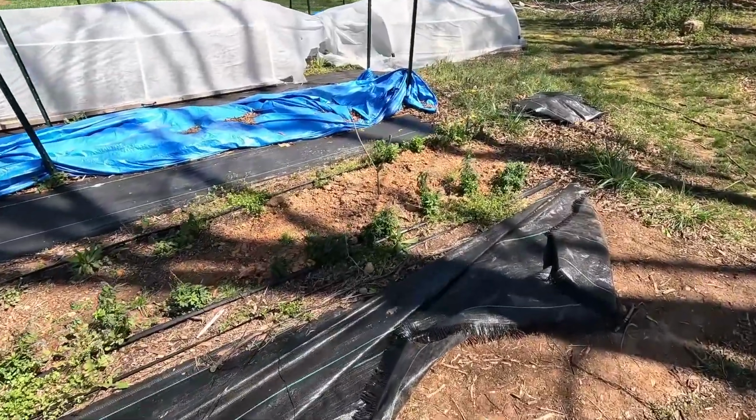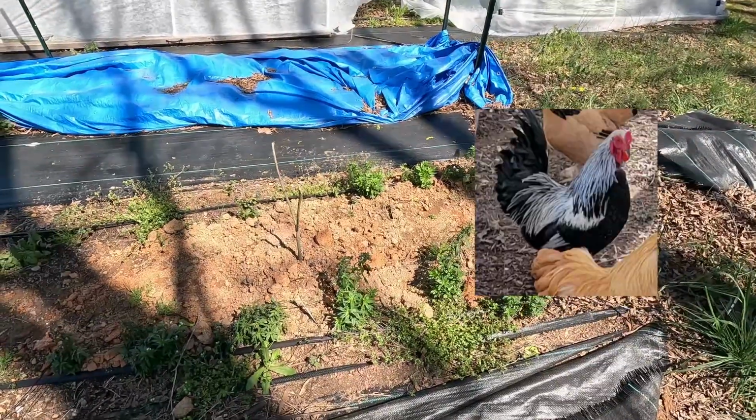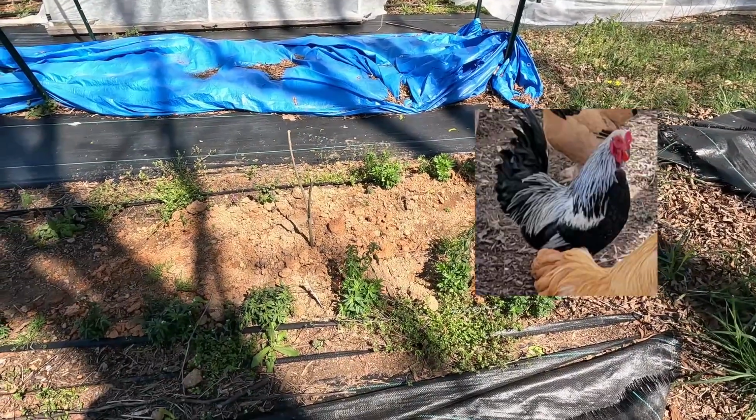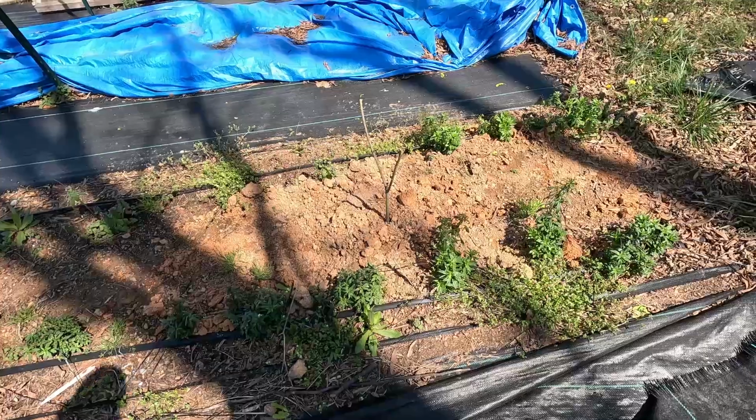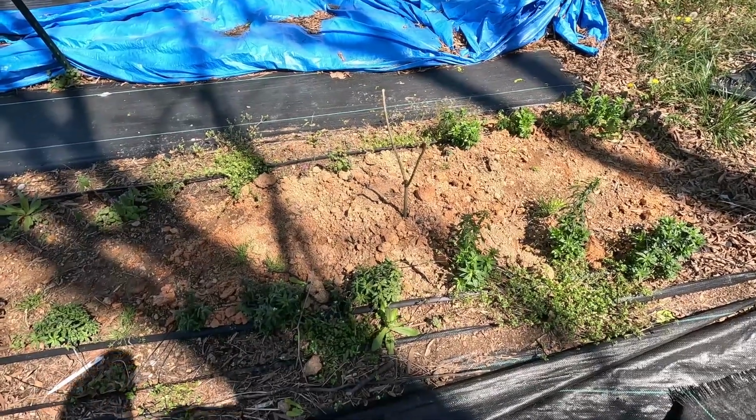We ended up losing one of our roosters this week. He's just an old chicken. Sad to see him go, but he'll be up here in the cut flower area making us beautiful flowers. So we thought that was a good way to remember him.